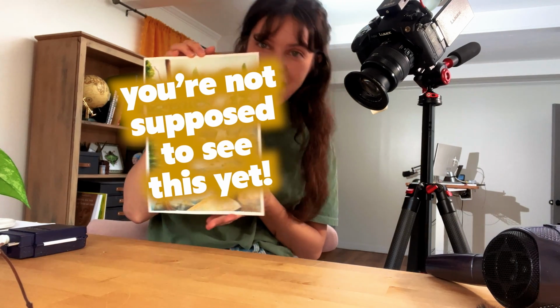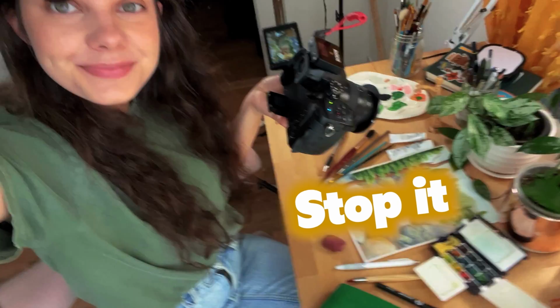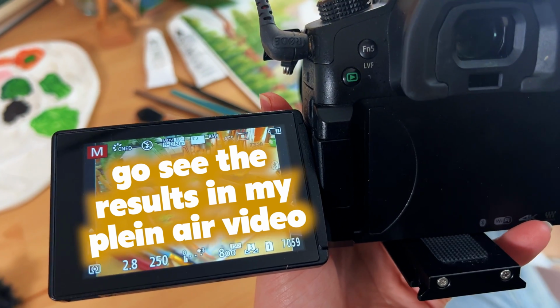And with that, I can now call my most ambitious watercolor painting finished. Last task for it was just to get a nice little flat lay and some shots and photos.